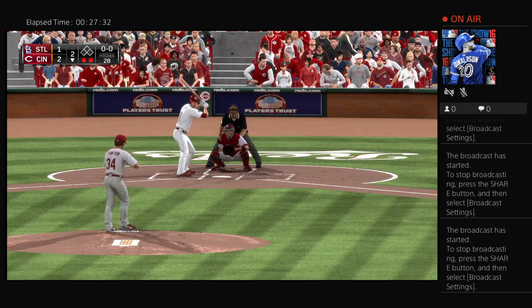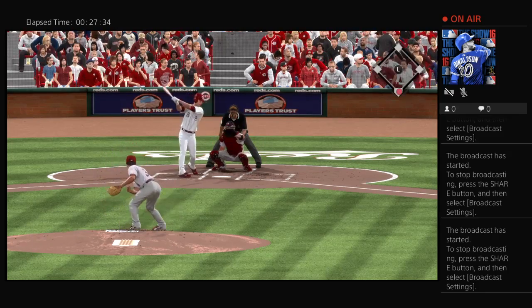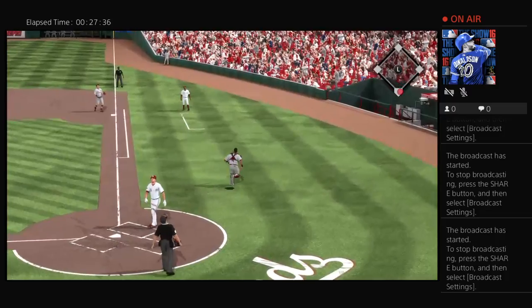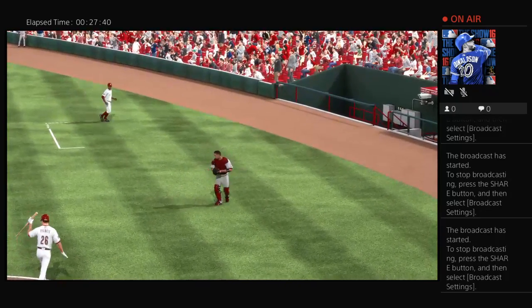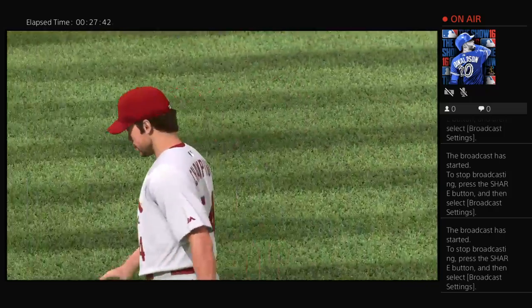In now, Jeff Francis. Swing, and he pops him up over toward foul territory. And he'll get under it to put it away in foul territory, and that ends the inning.